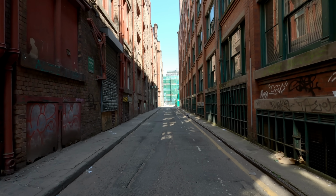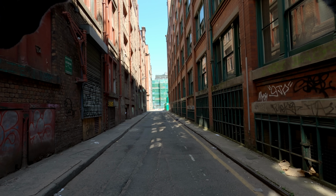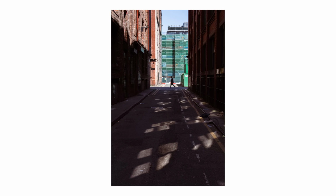So I really like this scene. I love the light that was splashing off from the windows into the street. I knew it wasn't going to make an incredible shot, but I just wanted to try and capture a little bit of the texture of the city.